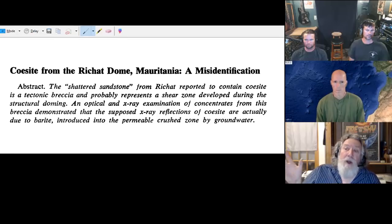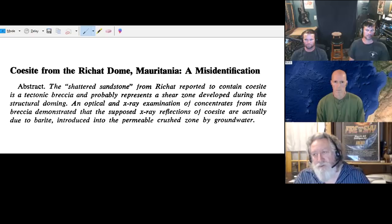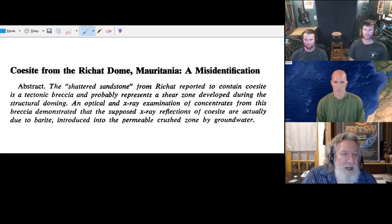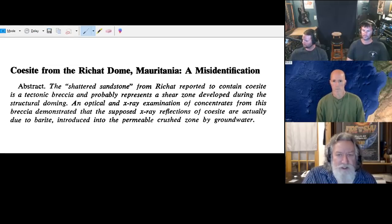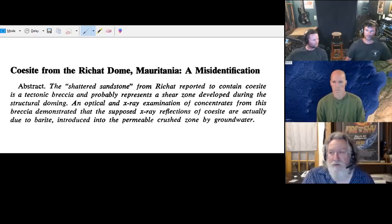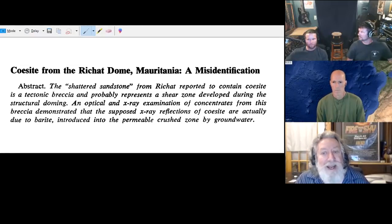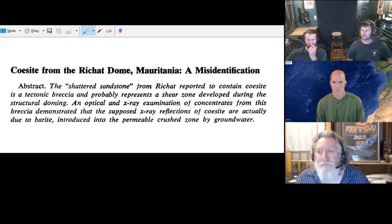And so the Richat structure got consigned to impact crater wannabes, but never confirmed, right? And so the scientific opinion now, again, it's controversial. I think you'll see, though, that this was one of the more interesting and recent studies that I have accessed: the multi-analytical characterization of silica-rich megabreccias from the proposed impact area of Richat.